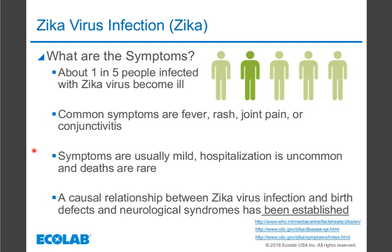So what are the symptoms? Again, about 1 in 5 people are going to be infected. It's fever, rash, joint pain, or conjunctivitis, or pink eye. They're mild, typically. Hospitalization's uncommon, and deaths are very rare. But because of the causal relationship between Zika and that birth defect, as well as neurological syndromes, there's Guillain-Barré syndrome that's been linked to neurological effects, thought to be caused by flu-like viruses, but now apparently can also be caused by the Zika virus.